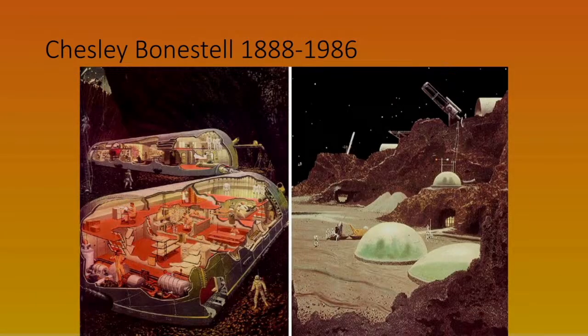And he also produced informatics, illustrations to educate. And you see on the left there some subsurface habitation modules on the moon. There are these lava tubes on the moon, which you can burrow down inside. And the advantage of putting your modules down there is, of course, you're shielded from the sun's radiation and cosmic radiation in general, which is a good idea if you don't want to develop cancer.